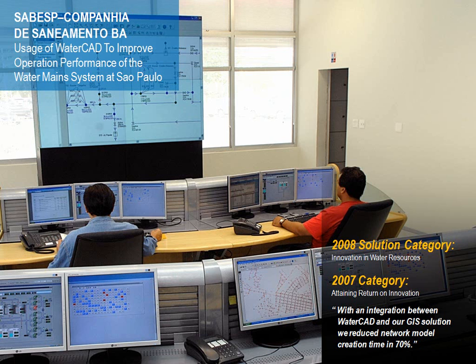A key result of the project was to institute modeling acceptance within the control room. This was accomplished by teaming operations and engineering modeling staff in work sessions, allowing operators to understand that results arising from operational simulations correspond well with observed and expected results.